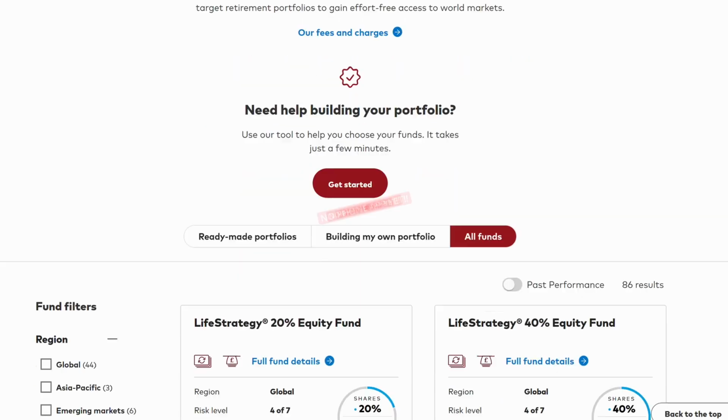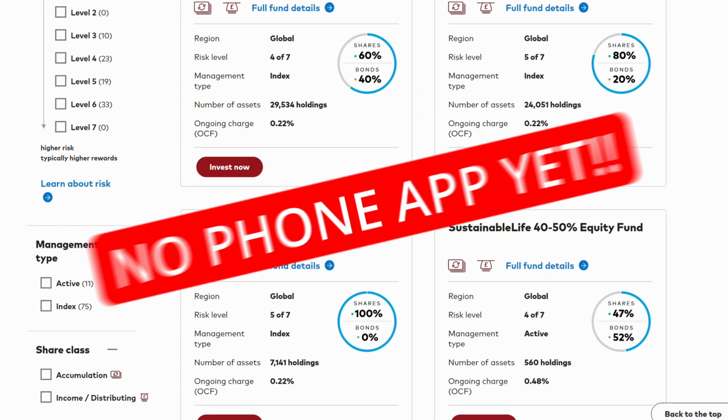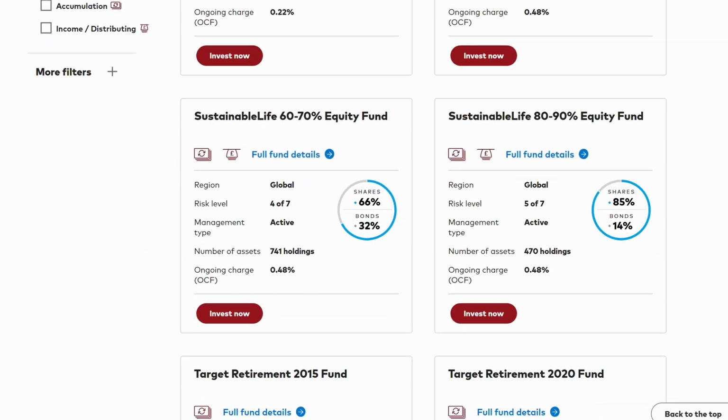I should point out that Invest Engine also has a user-friendly app. As I've said already, Invest Engine is probably an option for the future for me. Vanguard doesn't have a phone app and is not particularly user-friendly, although it's okay. But on a desktop, it's relatively easy to negotiate, so it isn't too bad.